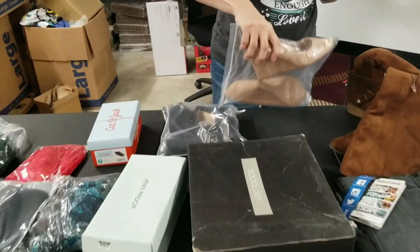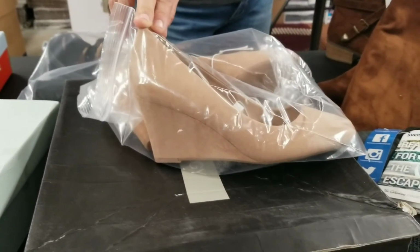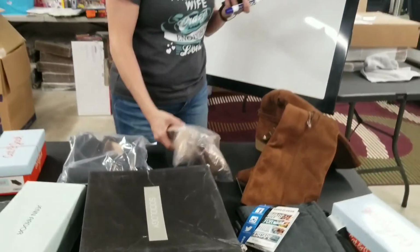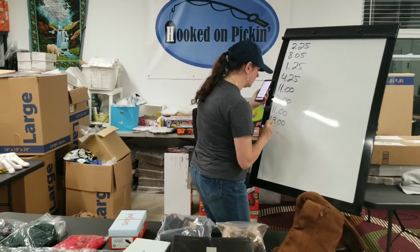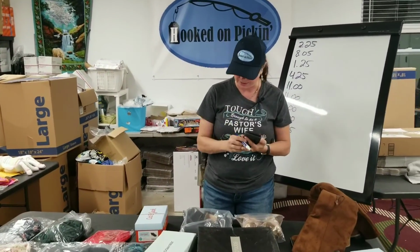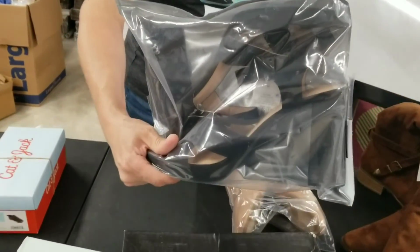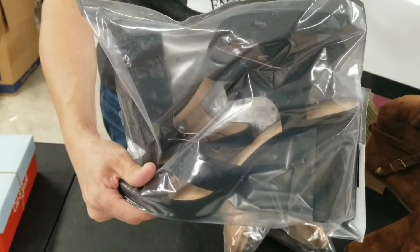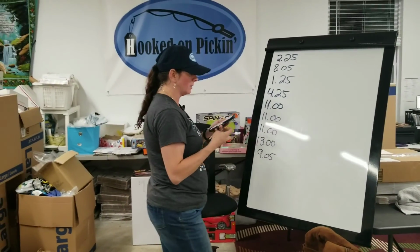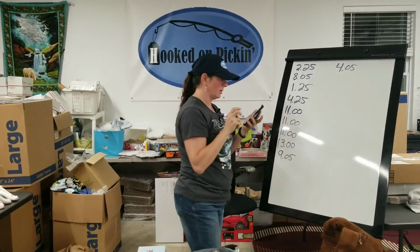Then I've got these really nice wedge shoes here. They're women's size 6 kind of tan wedge shoes. I earned $11.05, paid $2 out of a liquidation box for those, and so I'm at $9.05. Then I have a pair of really cute black heels. I've already got them bagged up. They're a New Day Fiona ankle strap sandals. $6.05 is what I earned. $2 out of a liquidation box is what I paid. So $4.05 are my profits there.